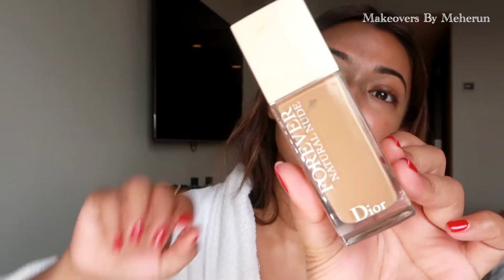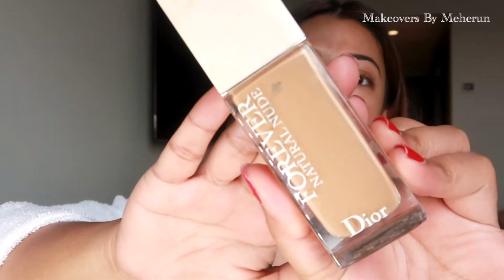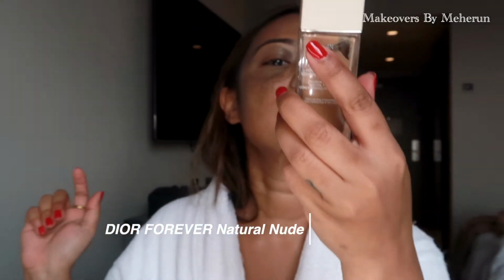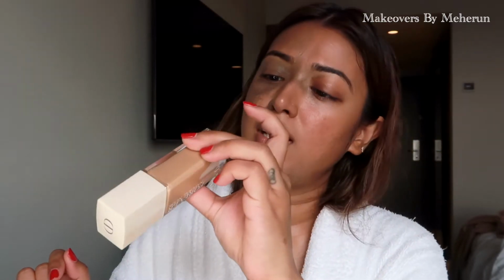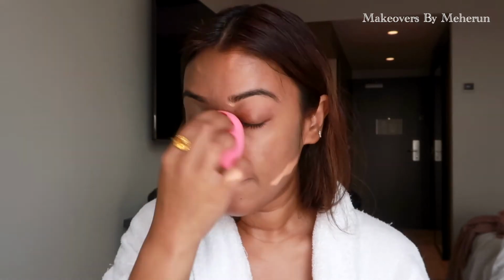Foundation wise, I packed only one foundation because on other days I just wear a skin tint, and this is the one that I have packed. This is by Dior. This is the Dior Natural Nude 24-hour wear foundation. My shade is 4N. So as it says, this foundation is 24-hour wear. Well, I didn't wear it for 24 hours, but whatever period of time I wore it, it stayed on intact. And it looks pretty natural. I really like this foundation.